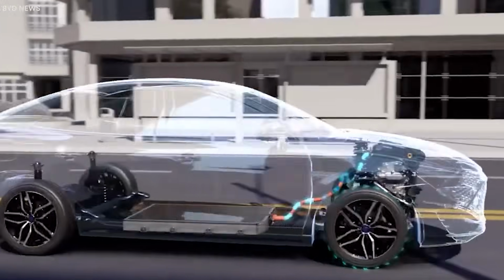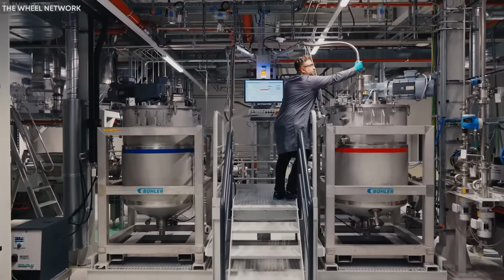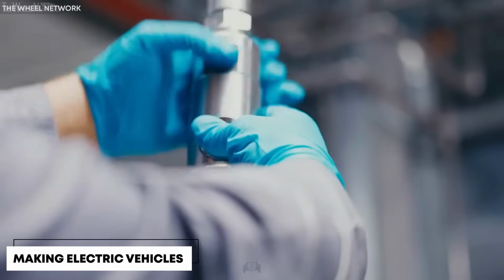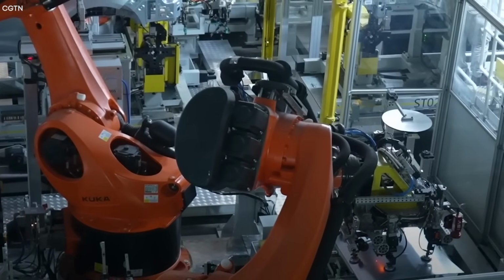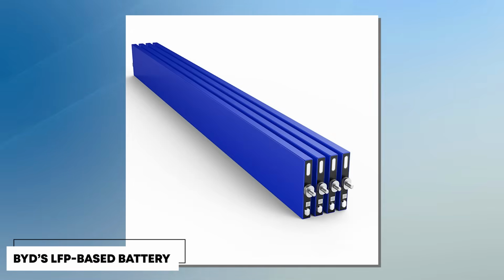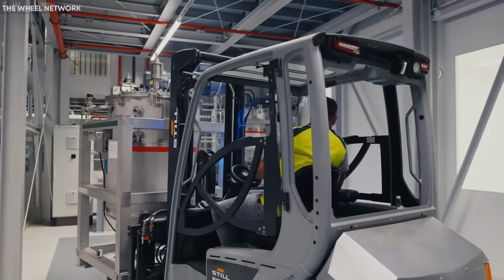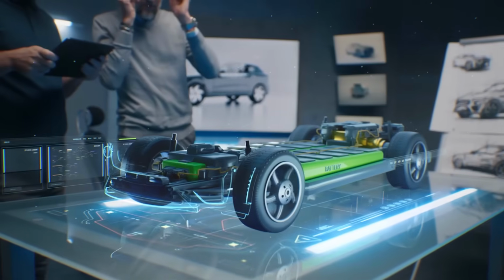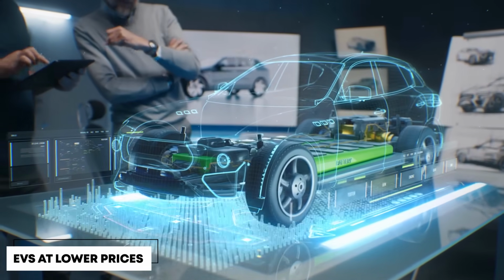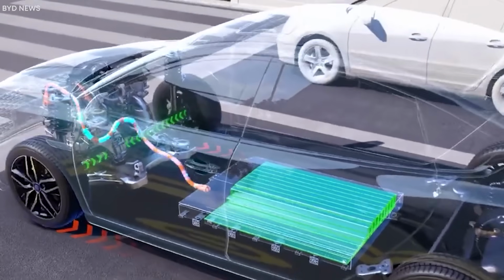They've tackled these challenges head-on and come up with a solution that checks all the boxes. Let's talk about cost. High battery prices have been one of the biggest hurdles in making electric vehicles accessible to more people. Cobalt and nickel drive those costs up, and relying on third-party suppliers makes things even more unpredictable. BYD's LFP-based battery doesn't need those costly materials, and because the company manages every stage of development and production, they can keep expenses down without cutting corners on quality. This gives them the power to sell EVs at lower prices, forcing other brands to rethink their strategies just to keep up. Safety is another huge factor.